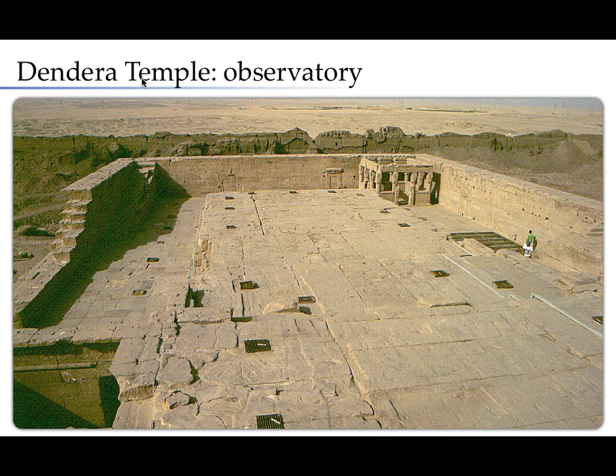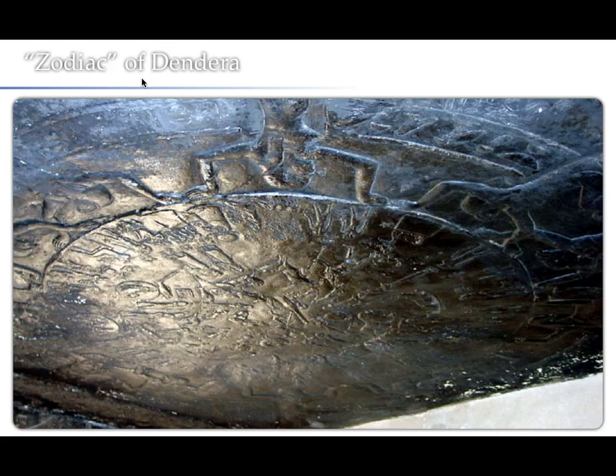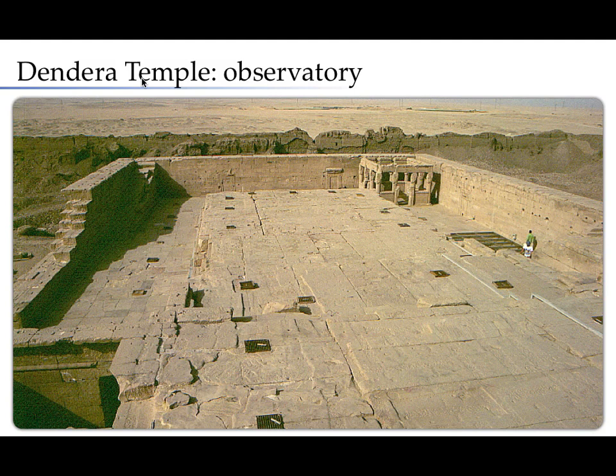Out here you can see the temenos wall we've talked about. That's the outer wall of the entire temple complex. But within the temple, you've got this building, and on the roof of the building, there's a chapel. You can see this is the stairway where you go down into the temple, and there's the size of a person. So these are obviously massive buildings. And up on top here, they had an astronomical observatory.